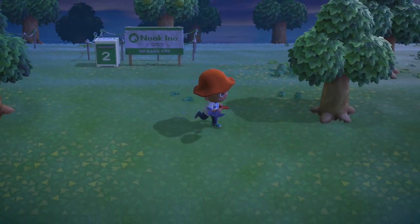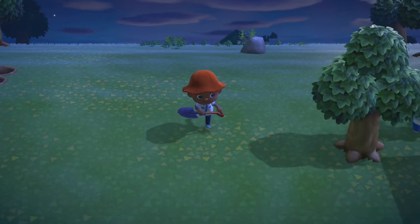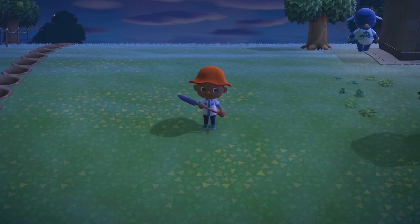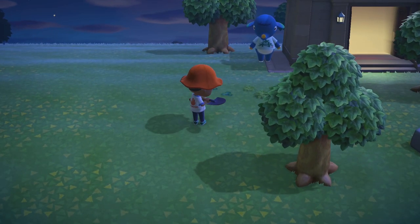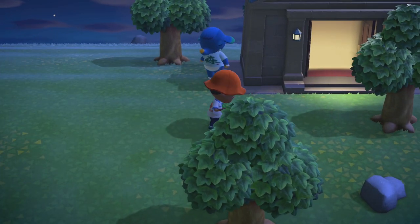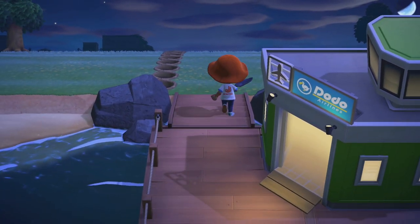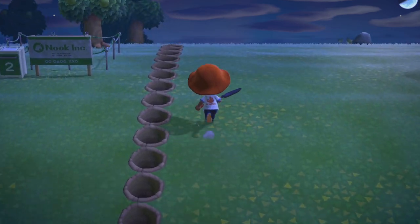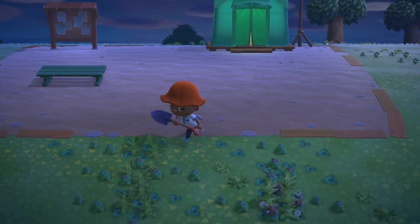Okay. All right. So I've started chopping down trees and clearing out a section of my island. I'm kind of making the island look like what I might want it to look like in its final form. Obviously, that's gonna be a long time from now. But I cleared out the pathway from my airport to my resident services.